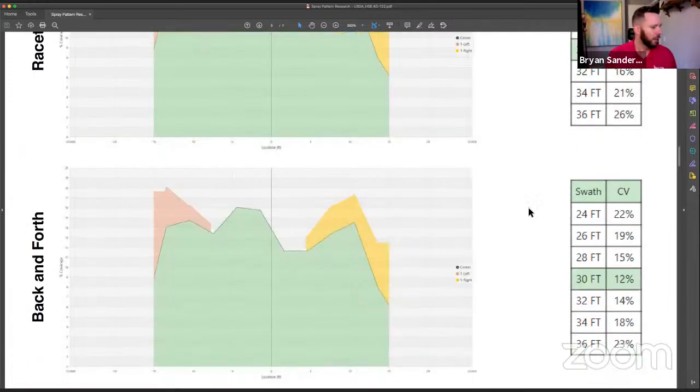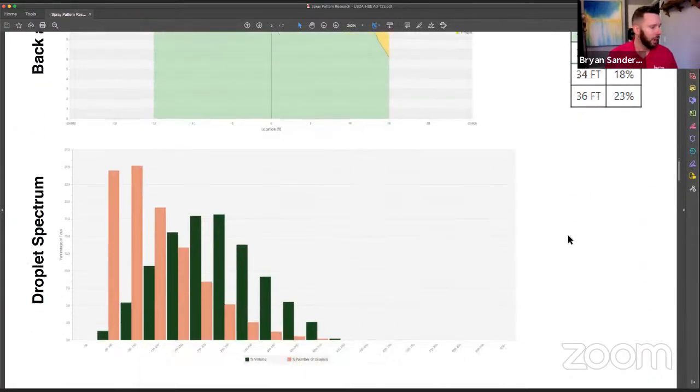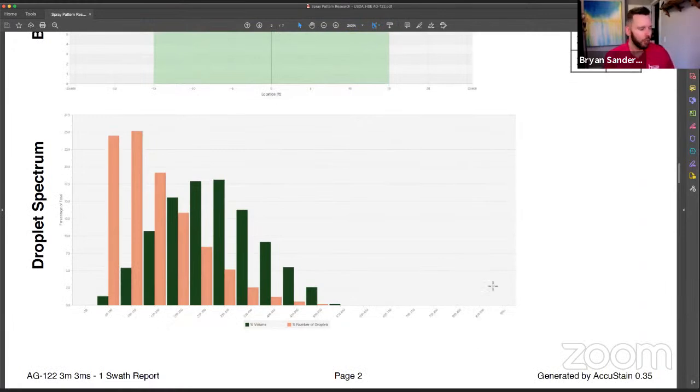And then I'm going to scroll down here, back and forth. It's a different pattern, but also showing an even better CV, down to 12%. And then if I check this out here, droplet spectrum, I know you can't see this, but the pinkish color is percentage number of droplets, and the green is the percentage of volume. Really nice, even curves there.